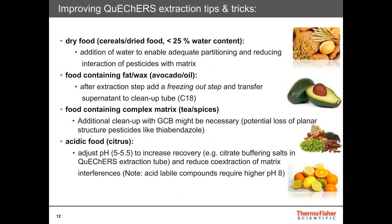Here you can see tips and tricks for improving QuEChERS extraction for some challenging matrices. For dry food with very low water content, it is recommended to add water to enable adequate partitioning and reduce interaction of pesticides with the matrix. The production of heat is also reduced and temperature-sensitive compounds are protected.